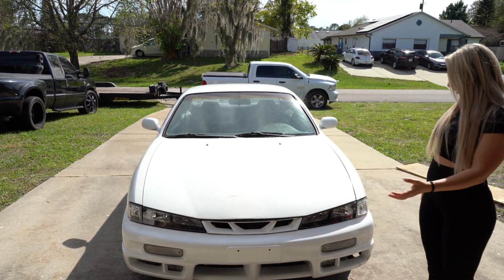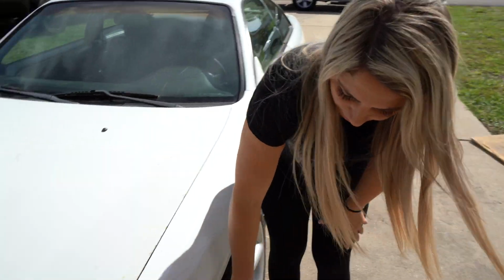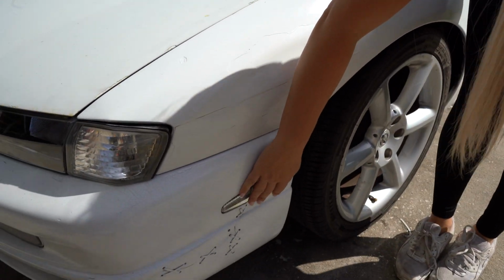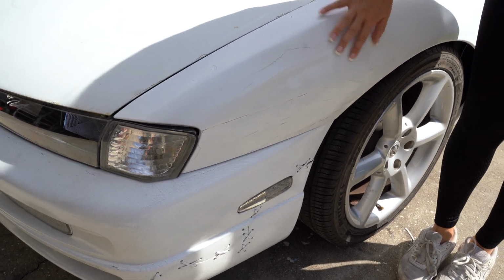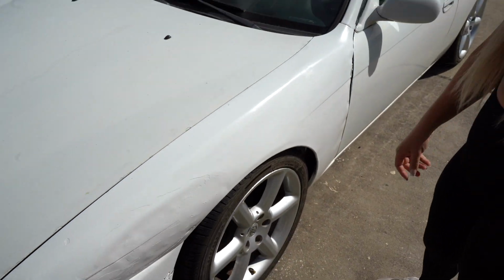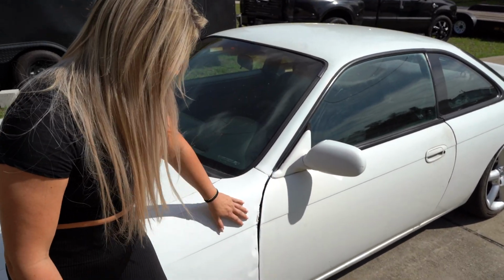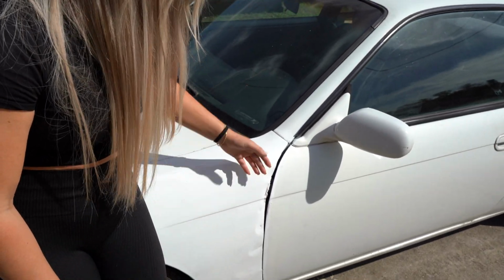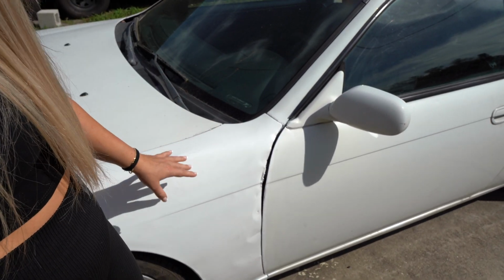We come over here, you can see on the bumper, it's really rough, so we're gonna have to replace the bumper. The fender is full of Bondo. I don't know what it's painted with. It kind of looks like house paint. It's not the prettiest thing. If you see right here between the fender and the door, it's completely crinkled. I don't know exactly what happened with the car. Maybe the fenders don't belong to this car.